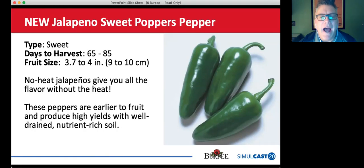So we're gonna go from hot to not. We have a new jalapeno pepper called Sweet Poppers. This is a sweet jalapeno. Last year we introduced Habanero Roulette, which was a sweet habanero, and we're following it up this year with a sweet jalapeno. I'm a wimp when it comes to hot peppers, so I am excited about this. Now I can make my own nachos. I can make my own poppers. It's fairly quick to fruit. You're going to get a ton of fruit, and you're going to get all the flavor without the heat.